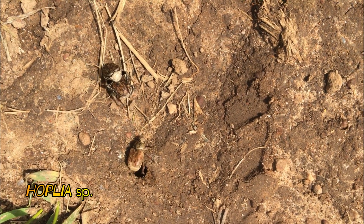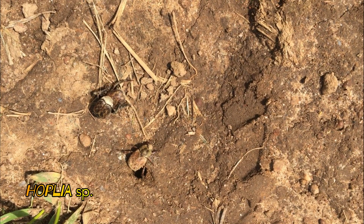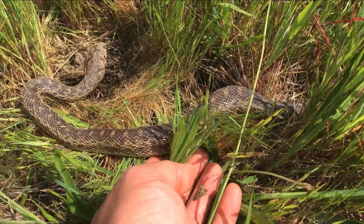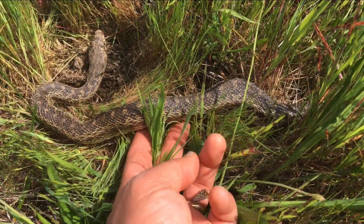I happen along these little scarab beetles in the midst of some action. What do you think's going on here? And then I almost stepped on this gopher snake. These snakes can get up to 9 feet long.